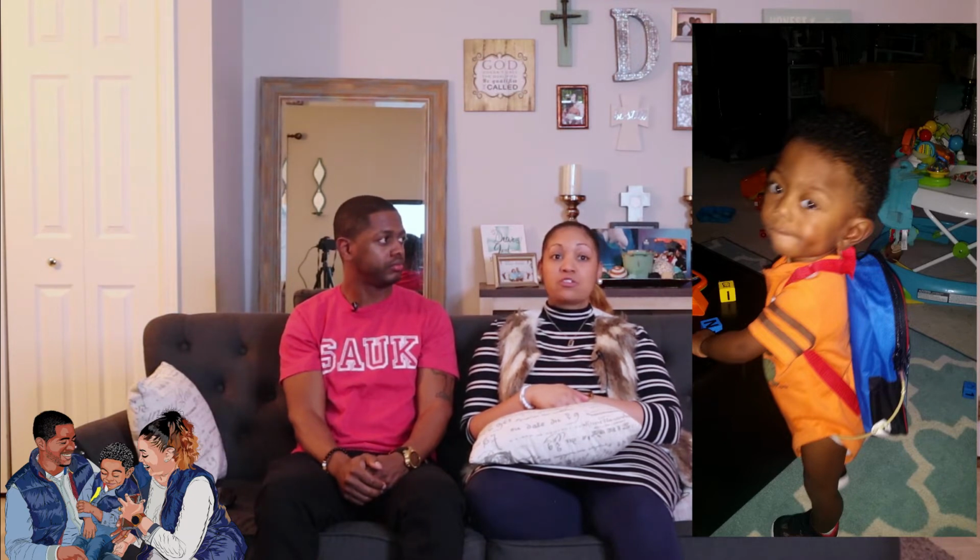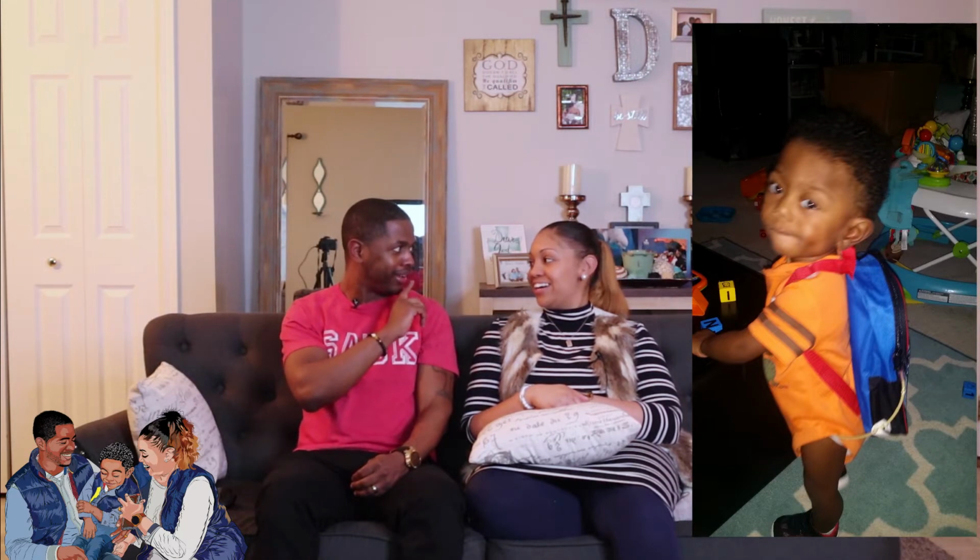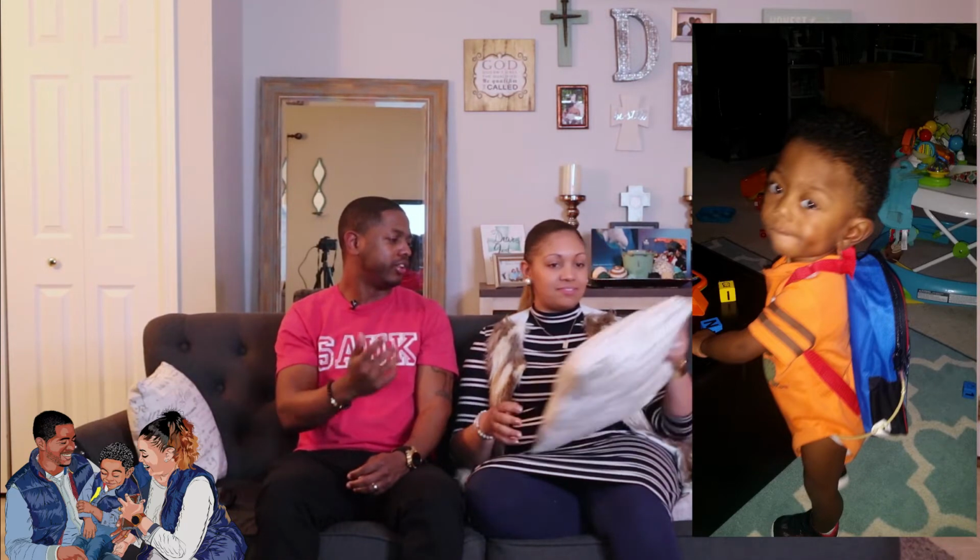Backpack. So I remember, is that the first one we used? Was it the Spider-Man one? Yes. That's what Grammy got him. His Grammy got him a backpack, just somewhere she thought was cute. And it was a smaller backpack, but it was still big. Matter of fact, go grab his backpack. Which one? The one that he has now.